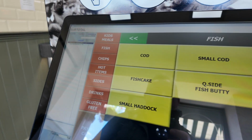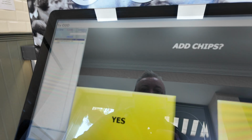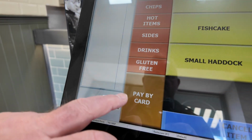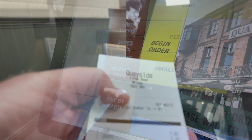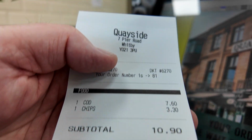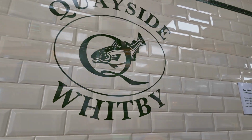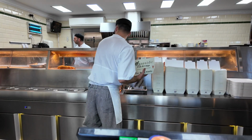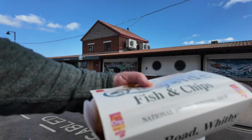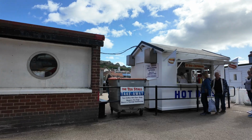Begin order. Fish, we're gonna have cod. Add chips, yes. And here we go. Pay by card. One cod and chips, £10.90. It's another nice looking fish and chip shop inside here. There we go, getting them wrapped up. There we are. Find a nice spot near the harbour to eat them.